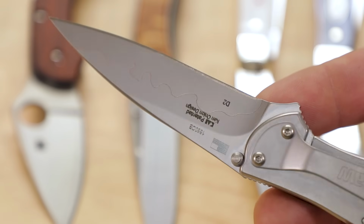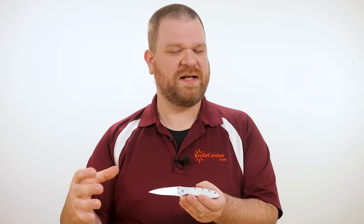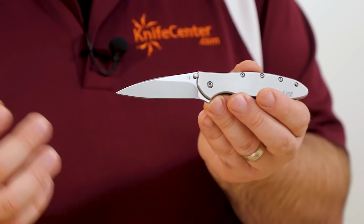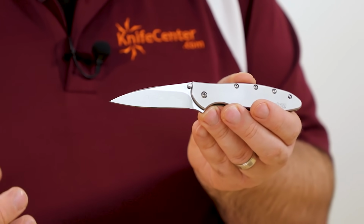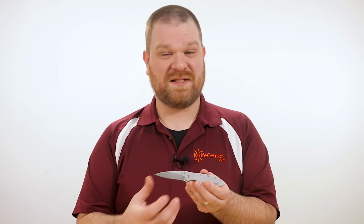One thing to note about this one, although some Leeks are hollow ground, this one has a flat grind. It really helps to show off the transition between those two sections. But this is not just for looks, it allows them to put a hard-working edge right where you need it. The spine is made of 14C28N Swedish steel, while you've got CPM D2 at the edge itself. CPM D2 is made with an advanced powder metal process that makes it easier to sharpen than standard D2 without losing the edge retention that steel is known for.